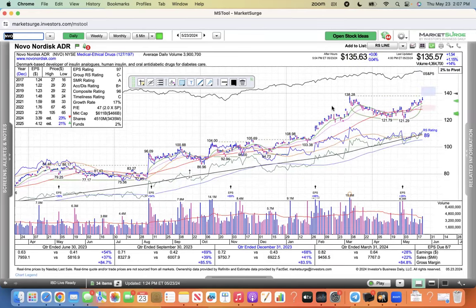This is Novo Nordisk. This is setting up in a base. And I love stocks that trade like this. It's just real tight, tight trading. It's not going all wild up and down like our SMCI. Didn't show that one. It got hammered today. This is just a nice tight trader. It's not going to bust out and go crazy like Nvidia, but it looks to me like it's ready to break out of this base.